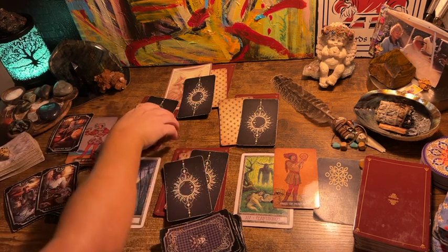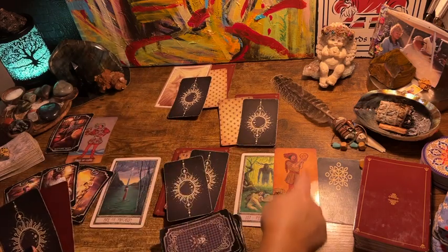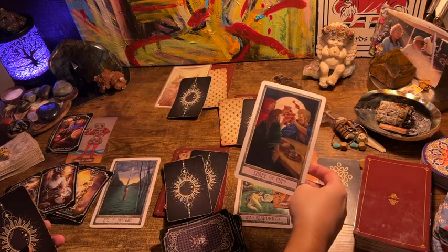I feel like we need to do your strength next. Let's do your strength next. So this is, to me, like you investing in the right things is what it's talking about. Here's your strength. You have the Three of Cups.